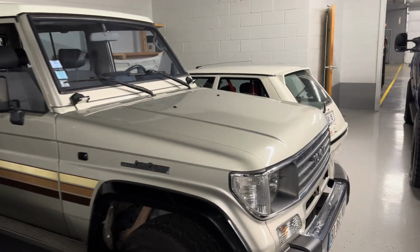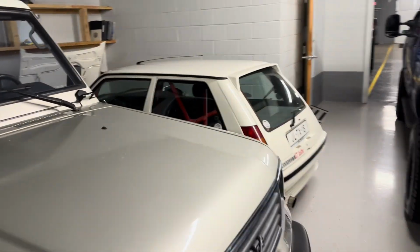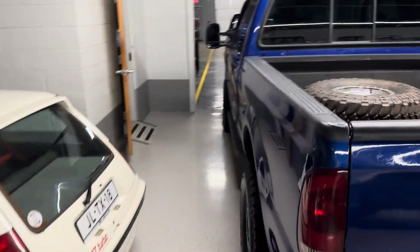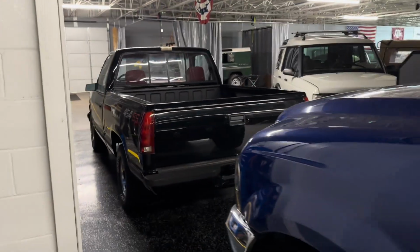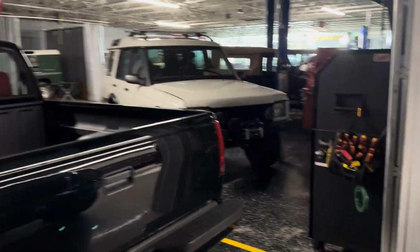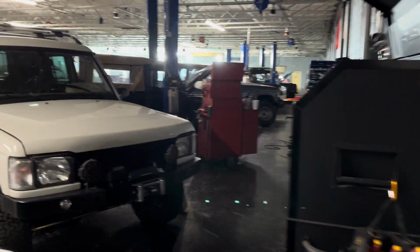This is a cool car. We're gonna aircon it for the guy. We got a Renault 5 GT Turbo, low mileage 7.3 Ford, 454 SS truck. It's well done. A Disco in for service. It was squirrels.